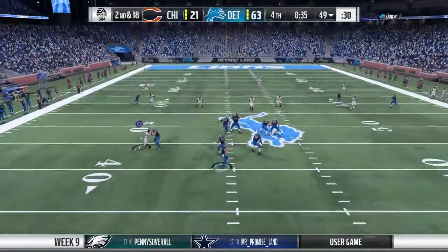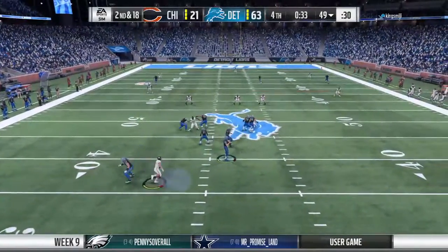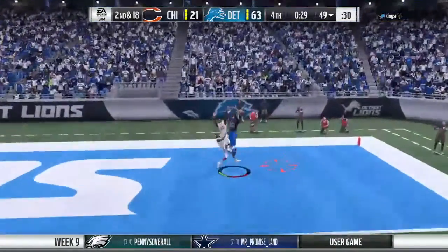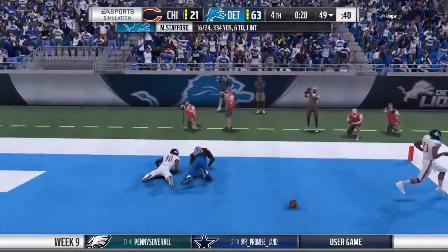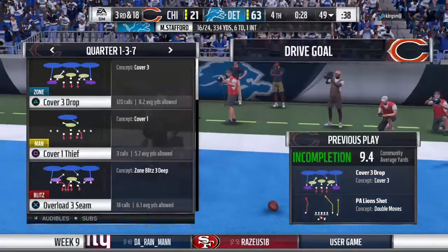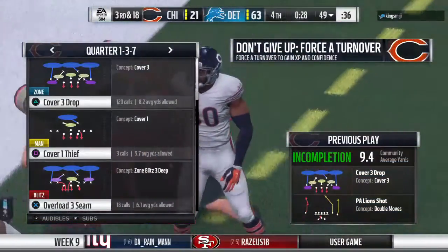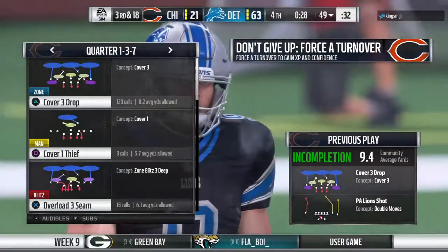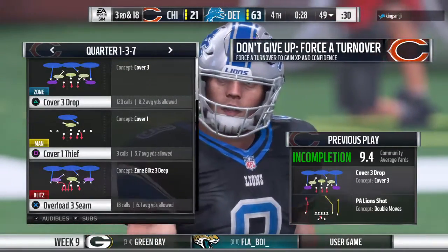To throw on second down is Stafford. He's going to look deep down the field. That's going to be knocked away and incomplete. Well, they decided to air it out a little bit on that play, take a shot downfield, but the coverage was really nice, able to get a hand in and tip it away.